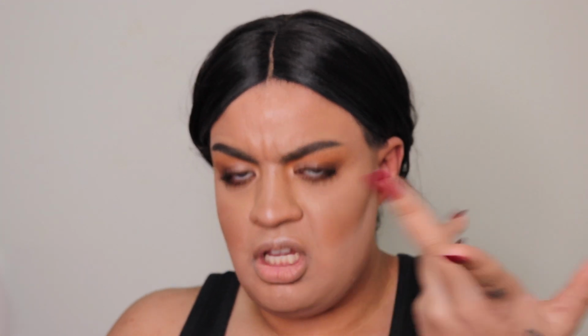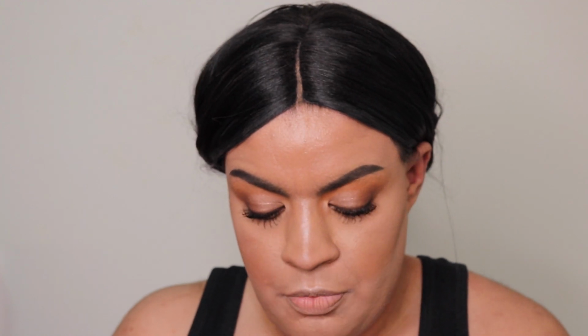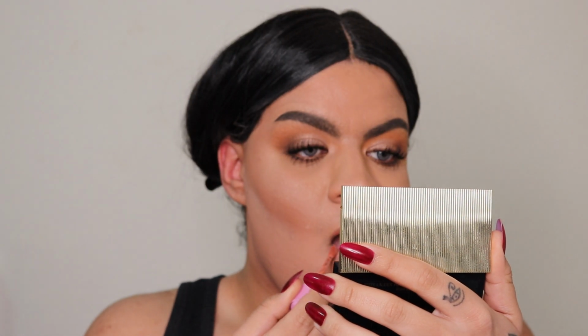Alright, so she used like a terracotta nude for her lips. I found this Jeffree Star Velour liquid lipstick in the shade Nathan from the Star Family Collection, which is very similar to what she's wearing, I think. I suppose it's the same shade, but we're getting somewhere.